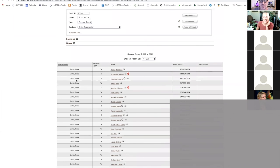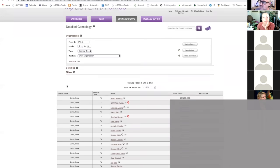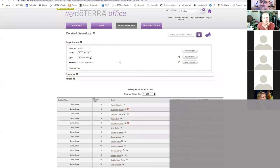So if I want to look at just one person's enrollments and where they are on LRP, I can sort it like this. This is a really good way for you to break things down, because the detailed genealogy shows us everything, and it's a little overwhelming. So I like to just have it show me what I want to see.